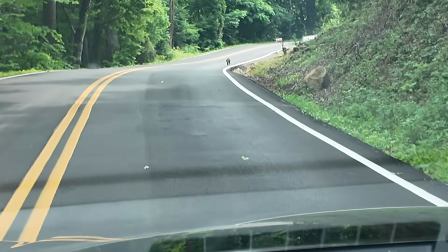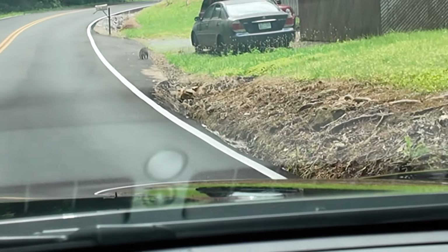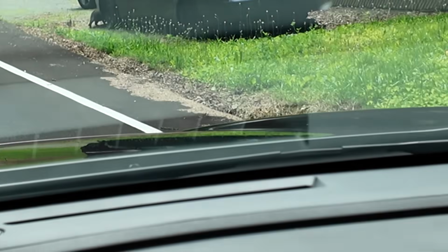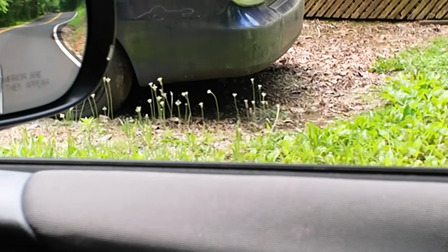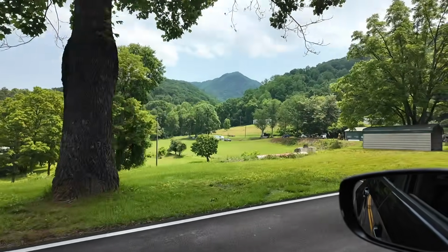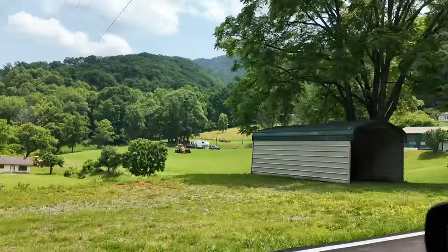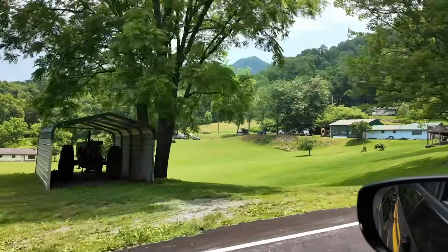What is that? Is that a dog? A little dog. Oh, it's a bobcat. That's just a regular cat, house cat. All right, I live here, but I'm being a tourist. Oh, look at that peak. Beautiful spread over here. Wow.